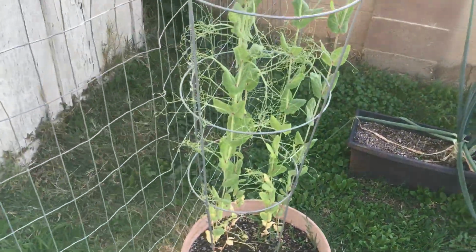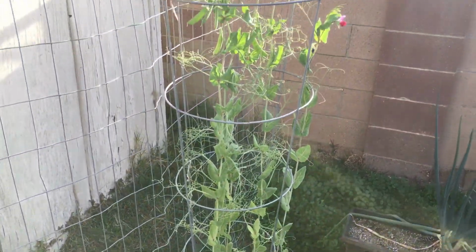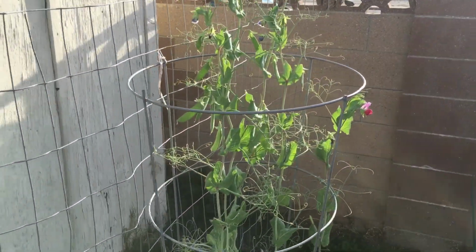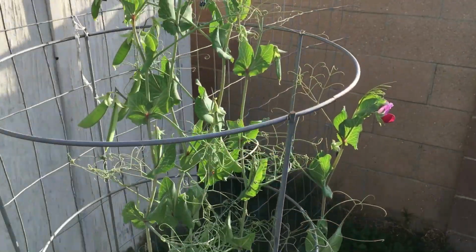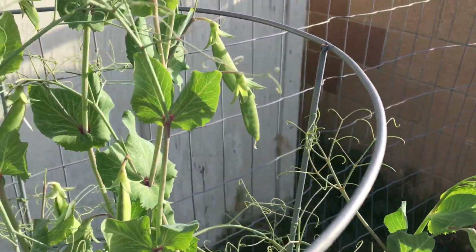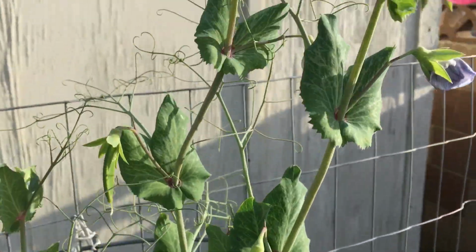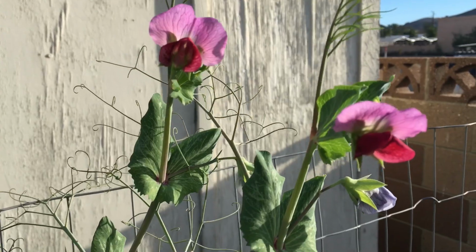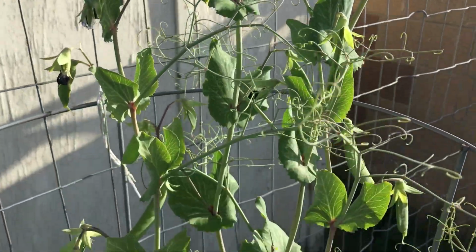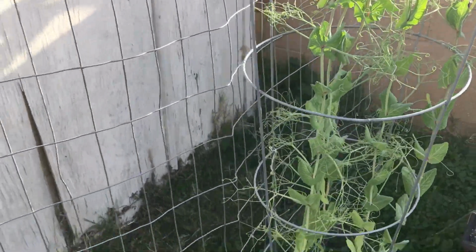of peas. I believe these are all the spring blush. And you can see these flowers. Really cool. And of course we have lots of peas. Here's some more flowers. So I picked the first ones the other day. I gotta pick a whole bunch today because a lot of these are ready.